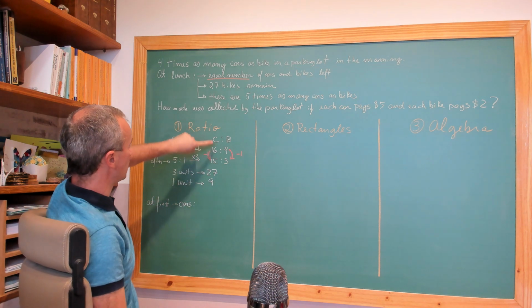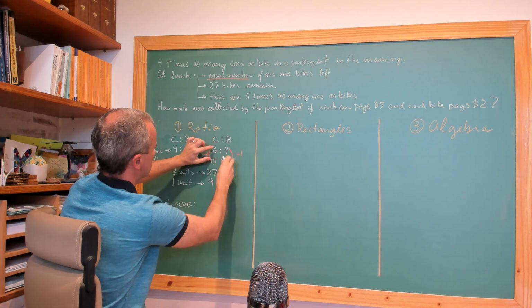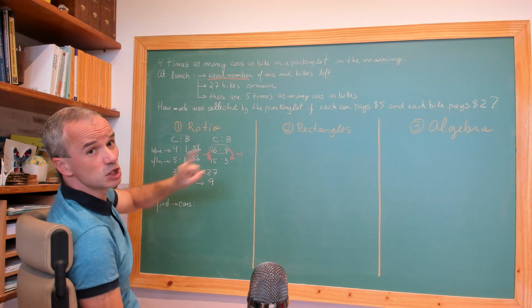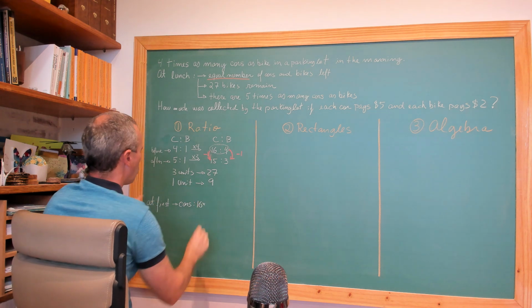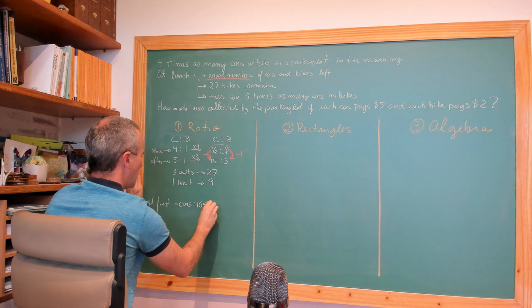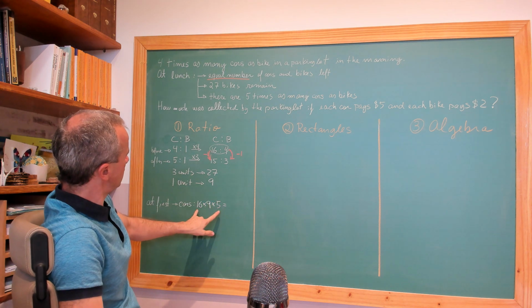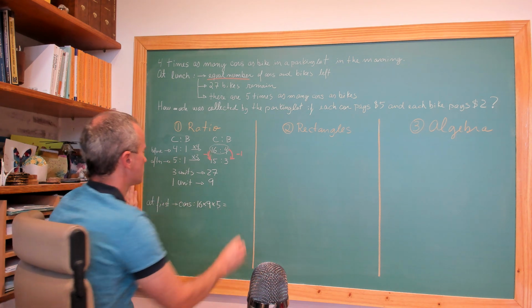Well, we have at first and at the end. I'm interested in at first. So at first we had 16 units of cars. But I know that 1 unit is 9. And each car is going to pay $5. So 5 times 16 is 80. 80 times 9 is 720.